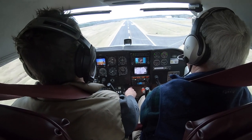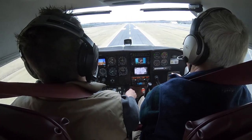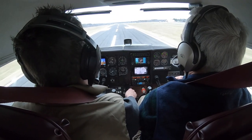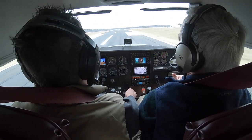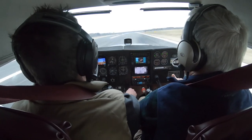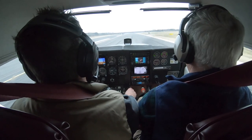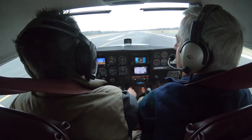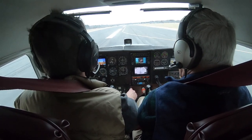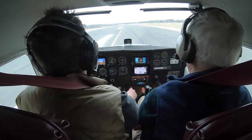So looking good. Is the power all the way out yet? Yep. Still coming down. About 3 stripes ahead of you. Slowly, slowly bring the nose up. Keep coming. And you can't let off when you touch. If you do, you pound the nose. Remember, you've got to hold pressure on it and let it kind of settle itself down. Carb heat cold.